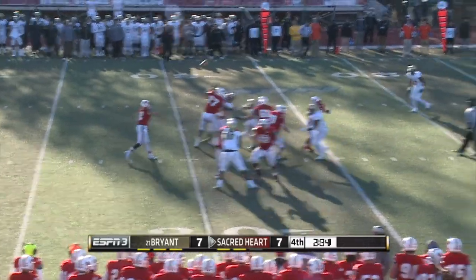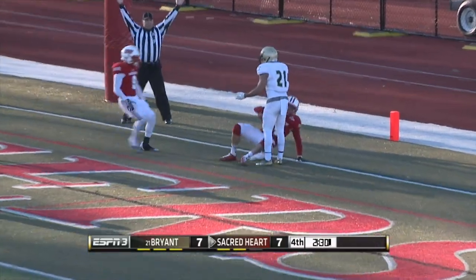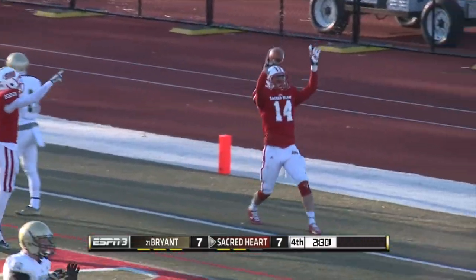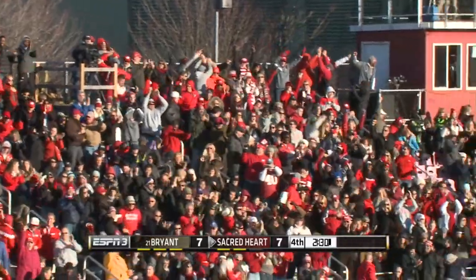Play action pass. Noel, he's looking for Doobie in the end zone. Touchdown! It goes for 24 yards. And Sacred Heart takes a 13-7 lead with 2:30 to go.